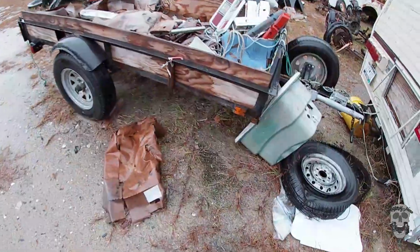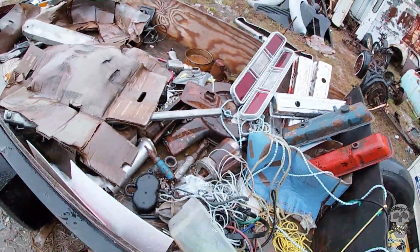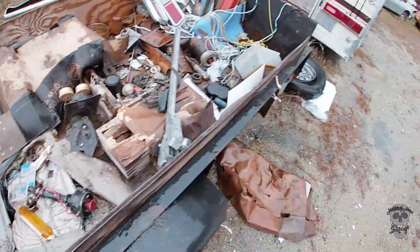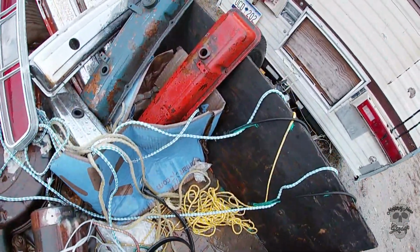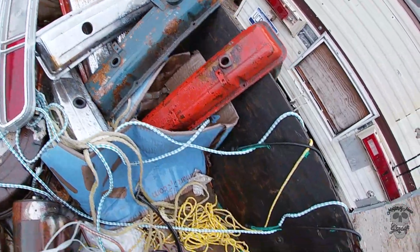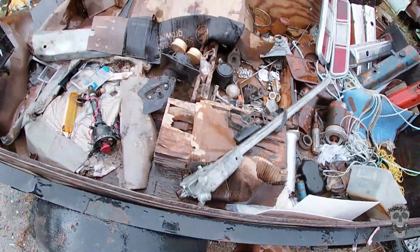V8. Hey look, '67 Impala taillights. Actually, this is the trailer where I got all those valve covers. See, there's a matching one of some I already have. So, that's pretty neat.